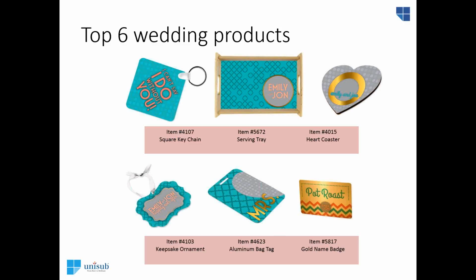We first have a square keychain that would be a great wedding party gift. Then we've got a serving tray that would be a perfect gift for the bride and groom, and a heart-shaped coaster with a cork back monogrammed for the bride and groom. This would also be really cute with an engagement photo. Oh, photos are huge, right, especially at this time.